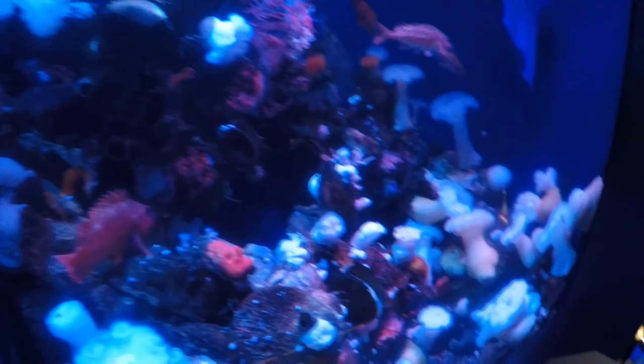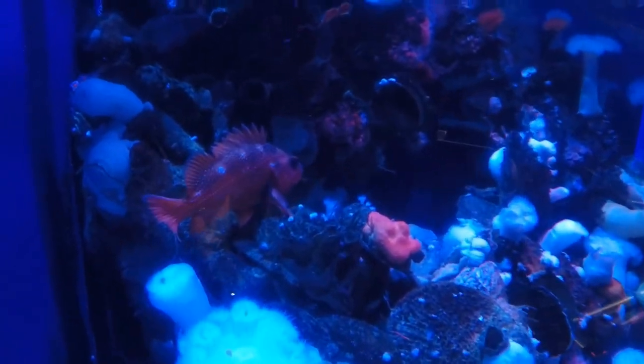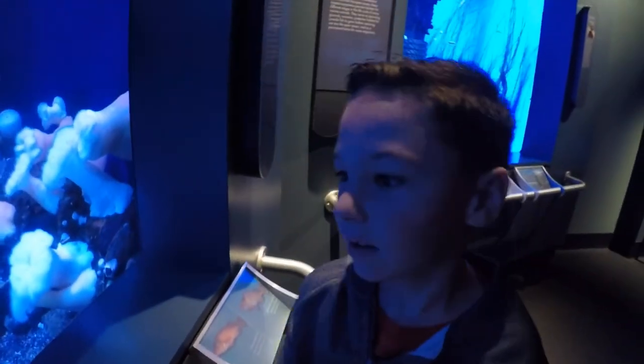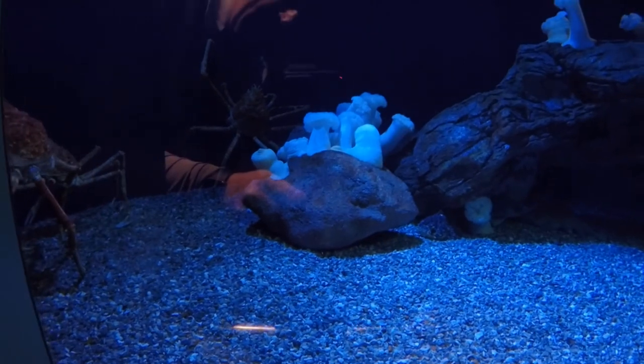Show us some eyes, Hank. Pretty dark in there, Tobe. Tobin, what are those? They're like clouds. They look like fluffy clouds, huh? Little rockfish? What kind of fish is that? Over there, too. That's a spider cloud. Oh, spider crab. Old spider crab.